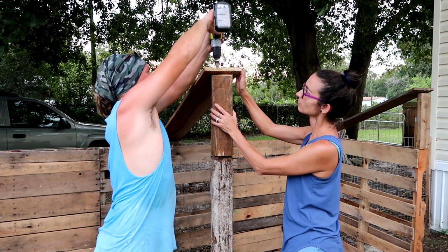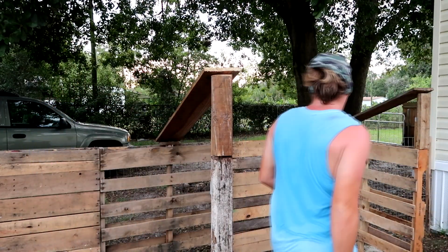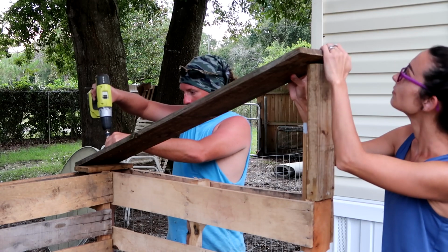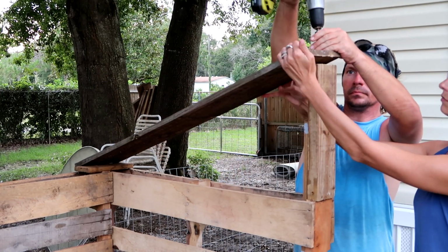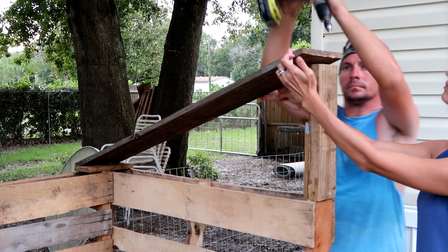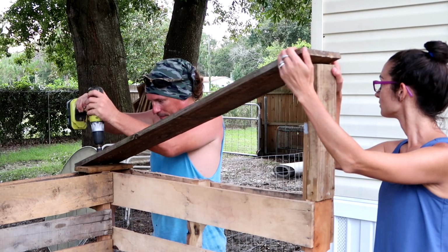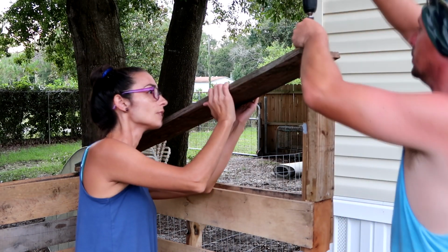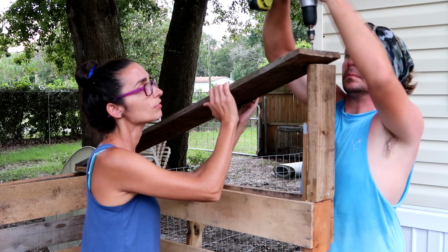I wanted to let you guys know that everything that you see here besides the pallets is actually reused materials. So far, we've only spent about $15 for just the pallets. Everything else is materials that we've already had and kept from previous projects that we did. Lots of this stuff is from our garden as well, and who would have thought that most of this stuff could be reused?